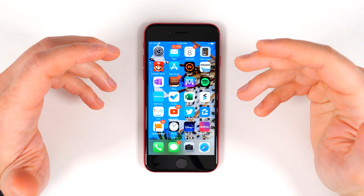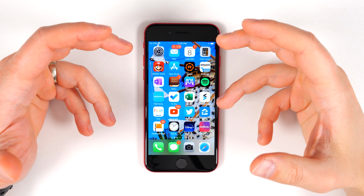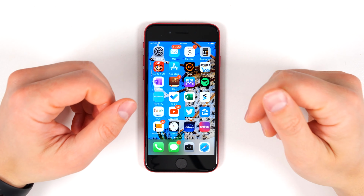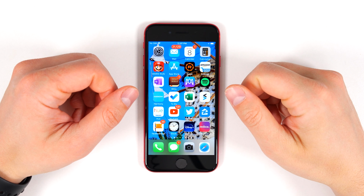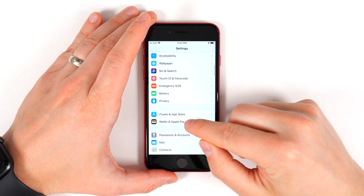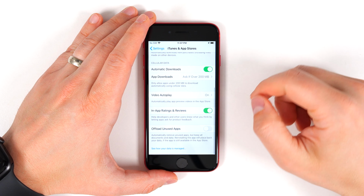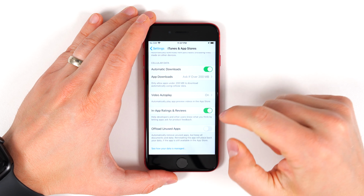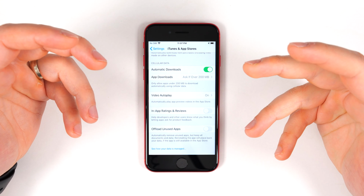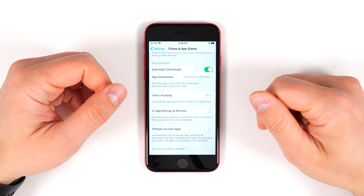If you're one of those people that never leaves reviews on applications and you just get frustrated every time you get a pop-up while you're going into an application asking you to review the app, then you can actually turn those pop-ups off by going to your settings, scrolling down to iTunes and App Store, then scrolling all the way to the bottom and turn off in-app ratings and reviews. So now, no matter which app you install, no matter how many times you open that application, you're never going to open it up to a pop-up asking you to review the application.